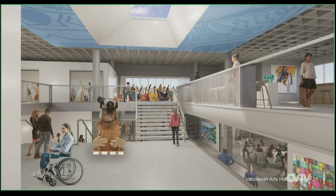Your middle schooler heads downstairs to work on their 3D printing project in the makerspace. In one of the classrooms, you notice a local author being interviewed before a book signing. You snap a picture and text your sister to suggest this book for your next book club meeting.